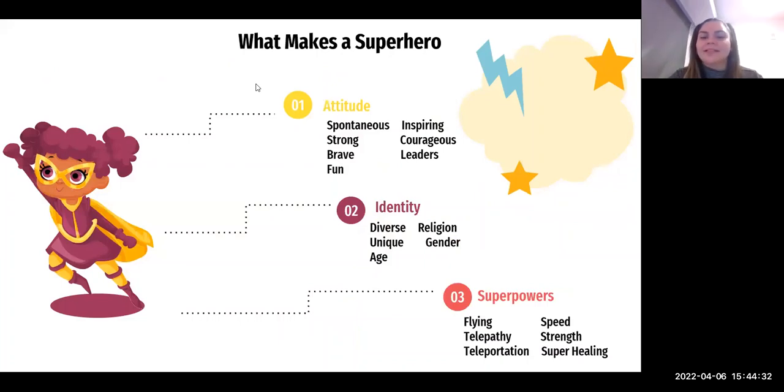Okay, and then some elements that make a superhero. So we put attitude. They're spontaneous, strong, brave. They're inspiring, courageous, and they're leaders. Their identity, they're all diverse, different. They're all unique, different ages, genders, and religions. And they all have their superpowers, which are flying, telepathy, teleportation, speech, strength, super healing, and obviously a lot more.